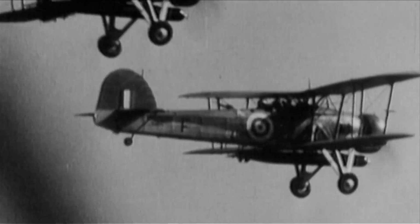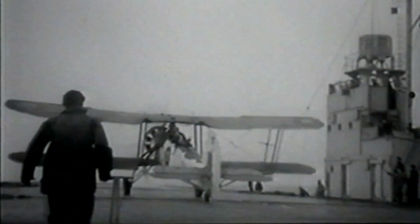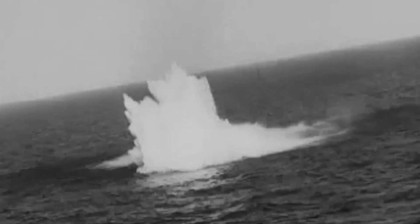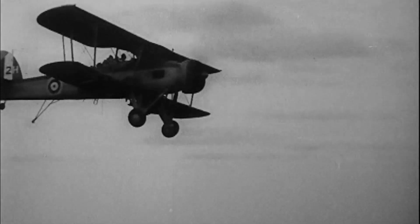With its low speed and excellent maneuverability, the Swordfish was the only aircraft available that could fly from the short decks of merchant ships. They flew 4 hourly patrols, keeping U-boats submerged. This exploited the U-boats' weakness, restricting their freedom of movement. It was this deterrent effect that dramatically helped stem Allied losses.